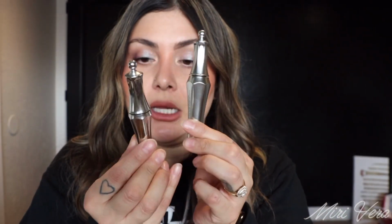Okay, I think I just see about 4 more items in here. The Benefit Brow Setter. I love this brow gel, and I am literally completely out of that mini that I purchased. Here's what the full size looks like. And here is the mini. This one's like completely out.